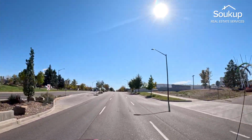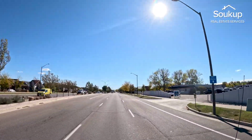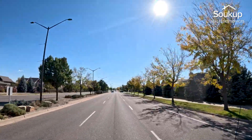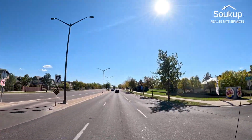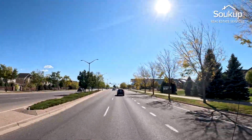Alrighty, so coming up, we've got a lot of development along Timberline Road. We've got Jessup Farms and Bucking Horse off to our left. And then we've got the police station off to our right. Now we do have the Larimer County Jailhouse that is behind Bucking Horse, so something to take into consideration. But here it is coming up.